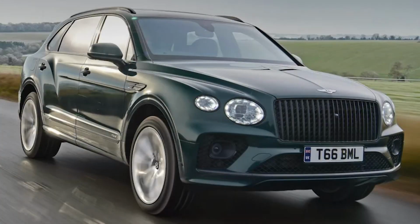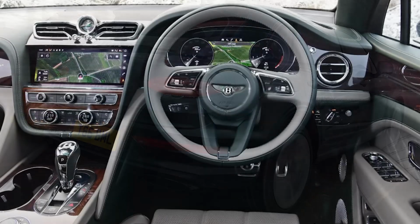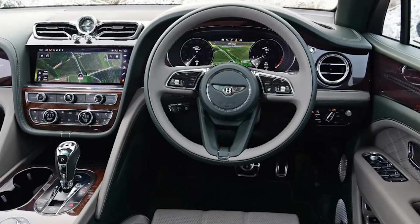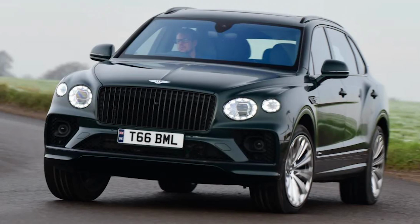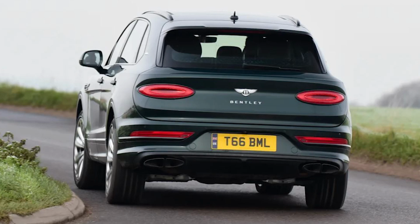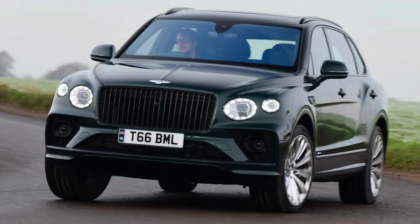But does it quite make the same statement as its Mulsanne predecessor? Well, yes and no. Firstly, the yes. And we'll start from the rear, where the focus really is when it comes to the Bentayga EWB. The car's extra length has been achieved by enlarging the wheelbase, meaning the dimension between the B-pillars and the rear axle is stretched compared with the standard car. As a result, you swing the expansive rear door open and are met by a cavernous cabin.